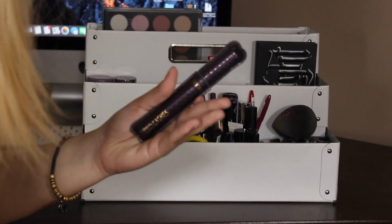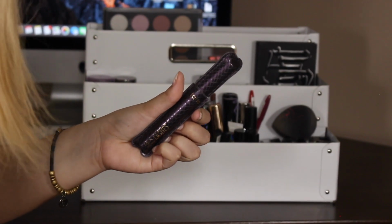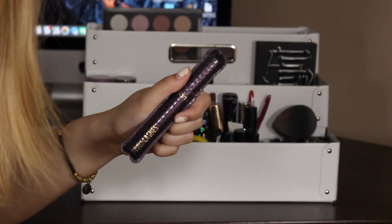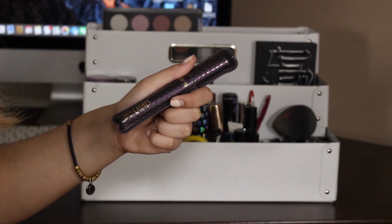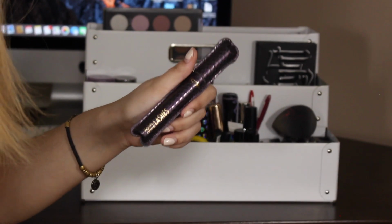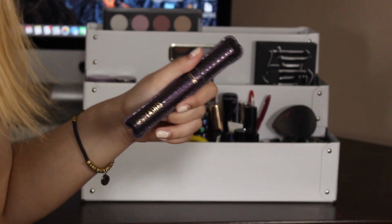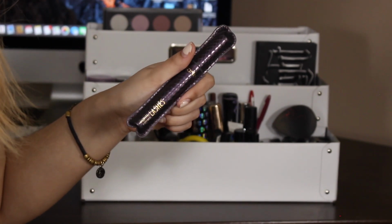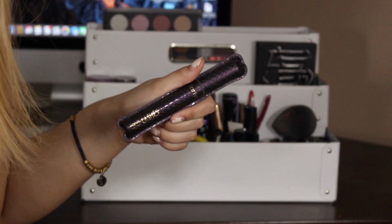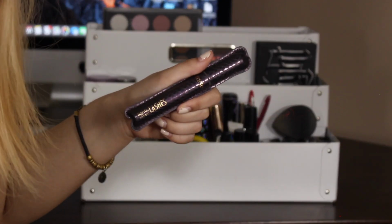So this is my favorite high-end mascara. If you didn't see my Sephora VIB sale recommendations, I talked about this in that video. This is the Tarte Lights Camera Lashes mascara. I'm just trying to use it up at this point because it is almost completely done, dried out, donezo. So this is just me trying to use up this product, but I will be repurchasing a new one once I feel like I've gone through enough of my other mascaras to go back to this one.